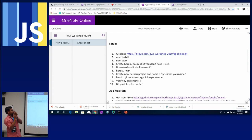Once you get the project, install and start. You need to have a Heroku account, so go to heroku.com and sign up. Heroku would just allow you to deploy your progressive web app and then you would be able to see it on your profile. We're trying to deploy into the cloud so that we can access it.